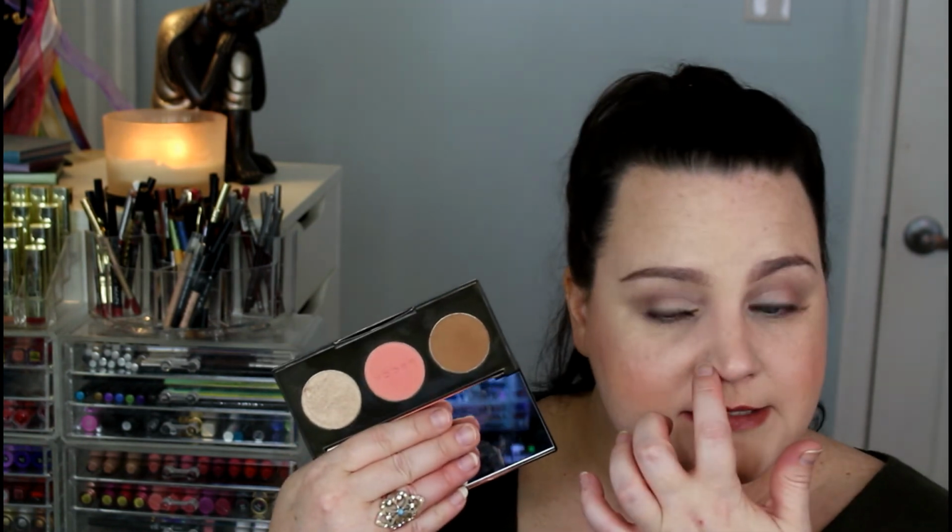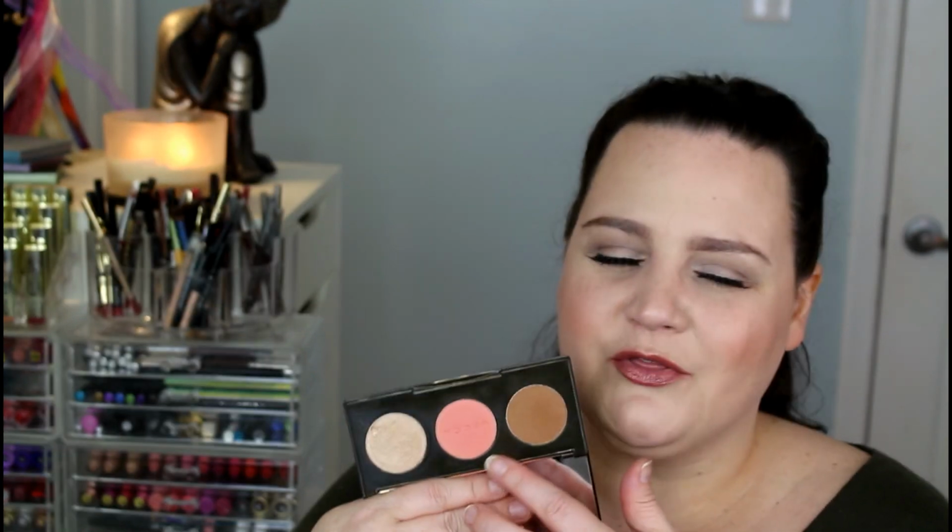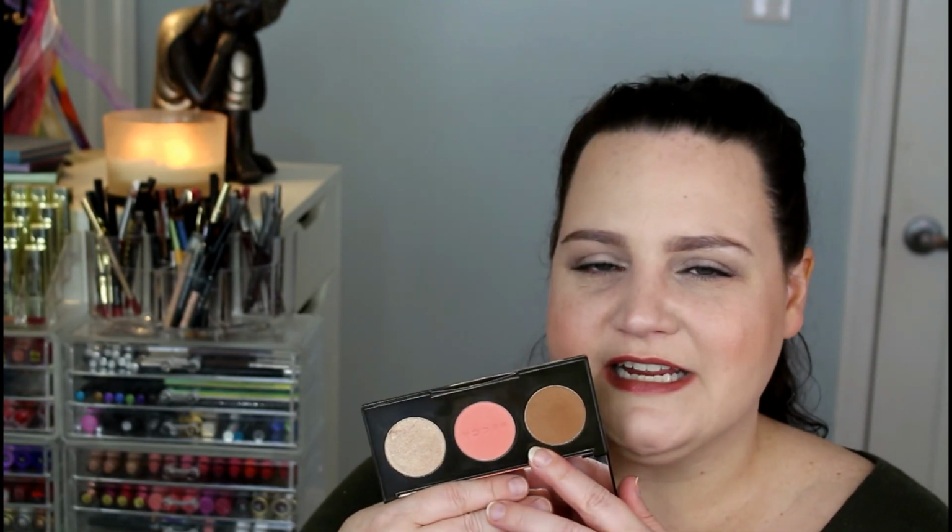But if you just really want to try a nice range of Becca products and see if you like them, try the Shimmering Skin Perfectors, try the mineral blushes, although I don't think this is going to be a perfect representation of the mineral blush because it is a little bit more dry and stiff in the pan. I don't think this is a bad palette, and I think you will enjoy it. Plus the packaging is just stunning. So pretty. And just for reference, here is the Blush with Light palette.